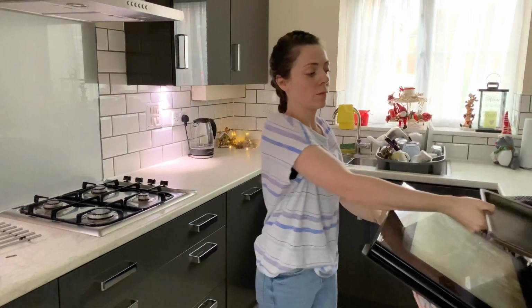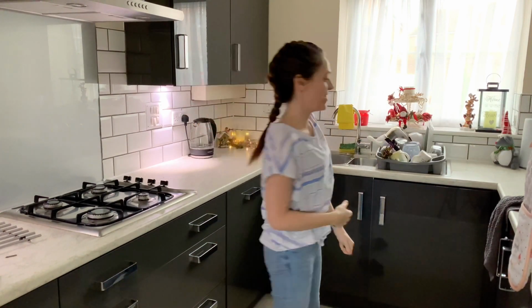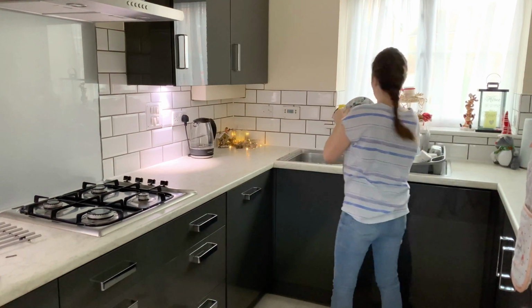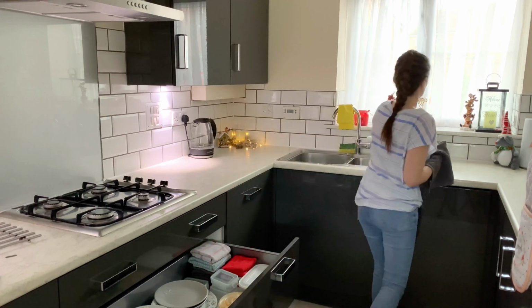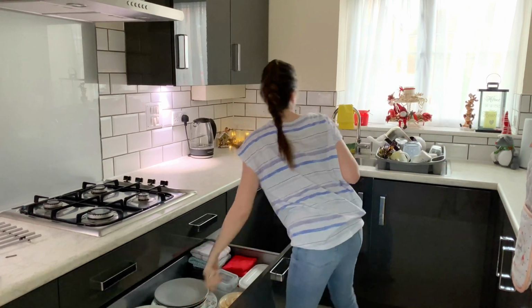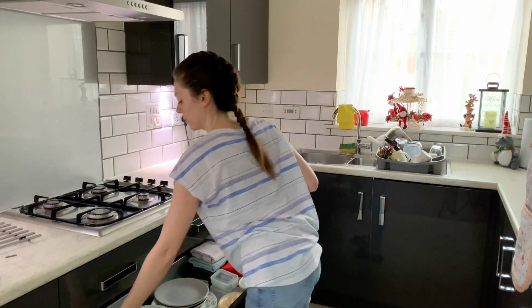So I've only just realised how dirty that oven looks, so I really need to get on that soon and give it a good clean. The inside of the oven doesn't ever seem to get that bad. It's always just the door of the oven, and I don't really understand why, but I'm going to go in and give that a good clean soon.